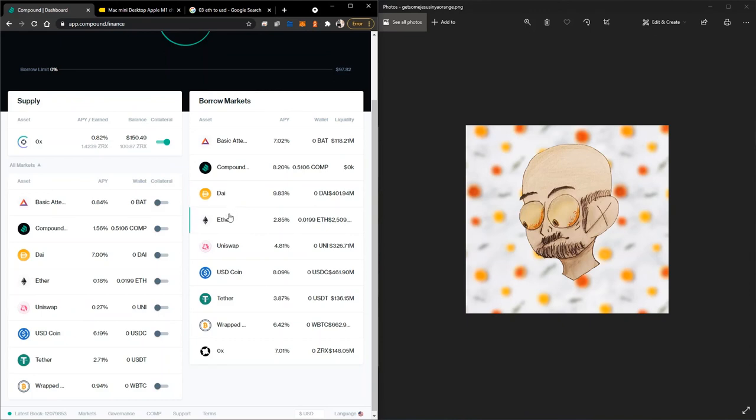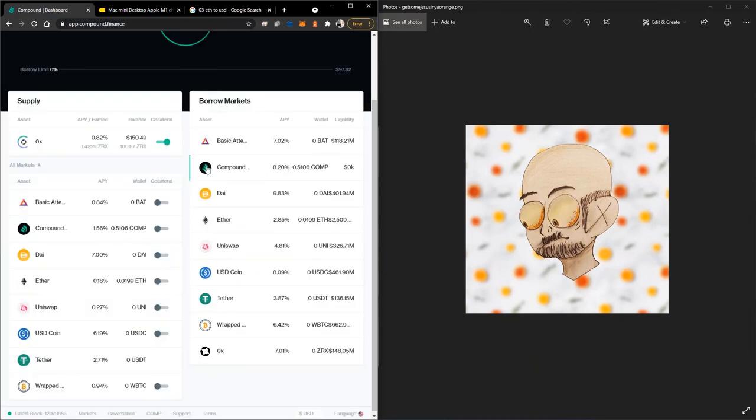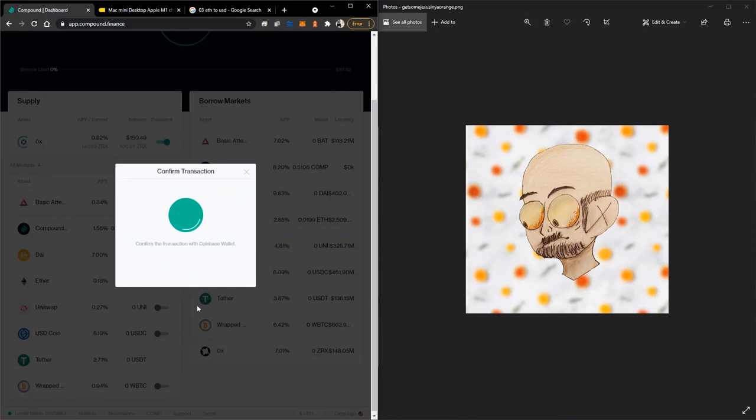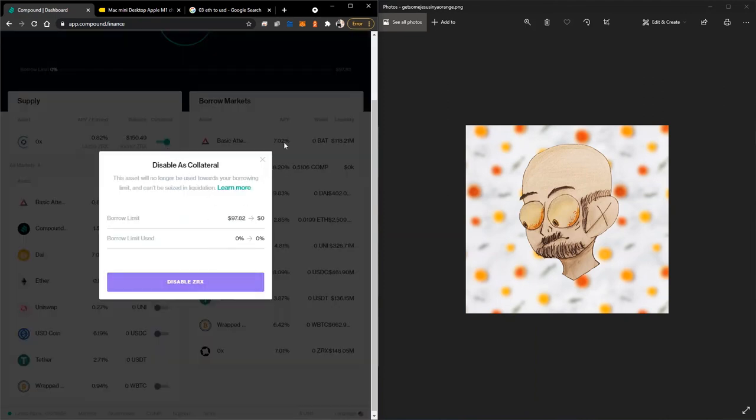It looks like fees are the reason why I haven't done anything with this. It used to be $40. It actually costs quite a bit to get this supply. See, if I enable it, let me just see how much it costs. Just to enable it's $10 to do staking with Compound. The transaction fees are ridiculous right now. All right. That's it.